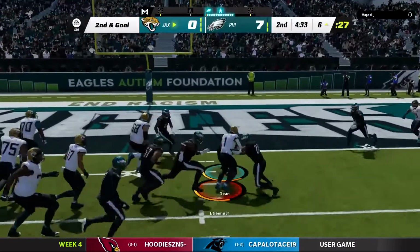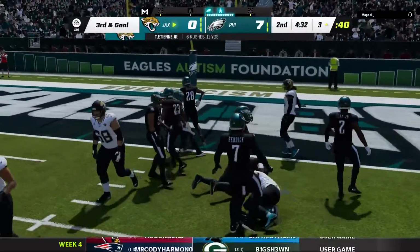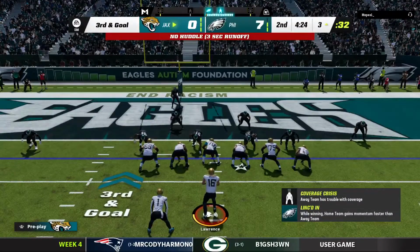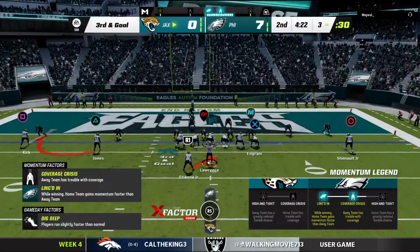One more time with Etienne. And a little bit of space there. Takes it inside the 5 and the 3. Big play coming here. It's 3rd and goal.